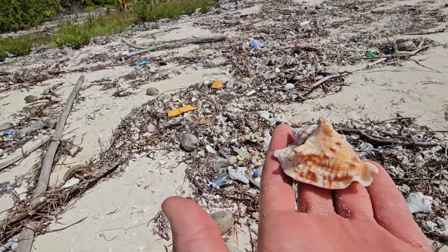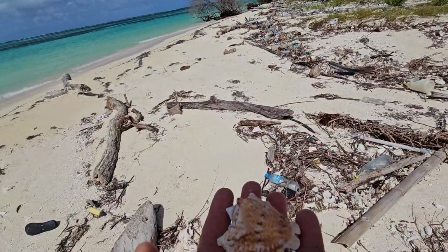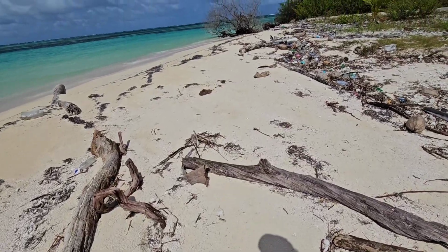Ooh, another nice little conch shell there. Just a little one, but really cool. I like finding the ones that have the yellow and pink inside of these too. Those are definitely worth picking up.